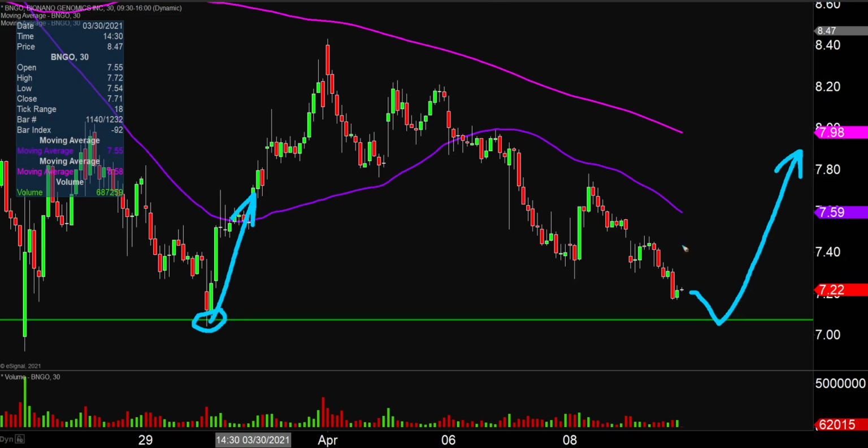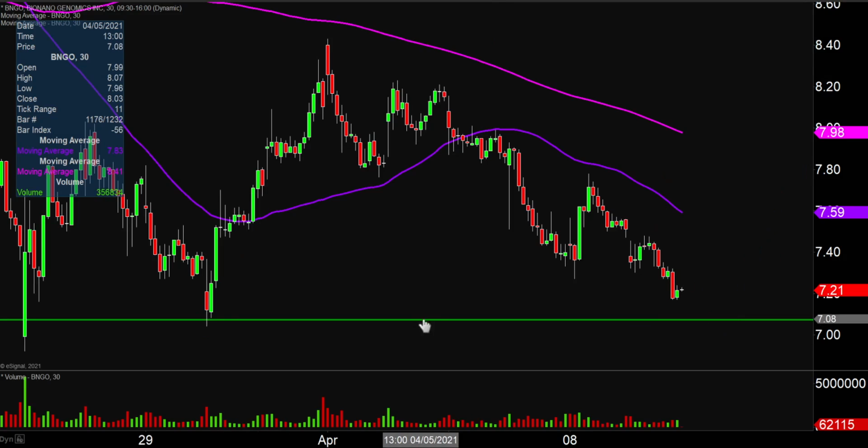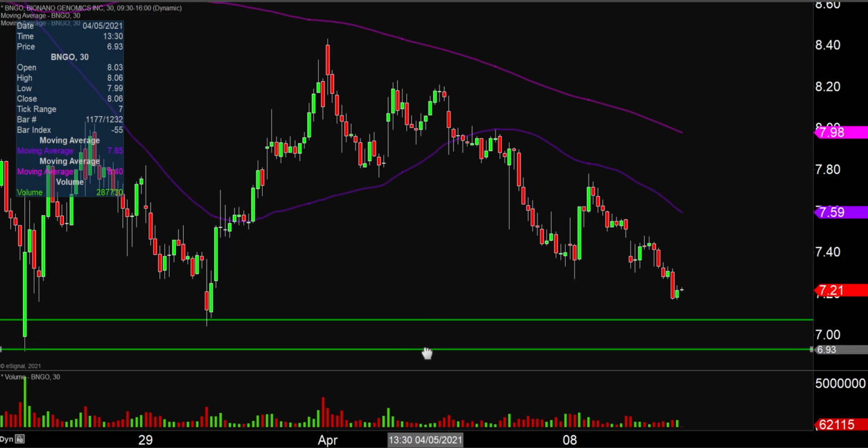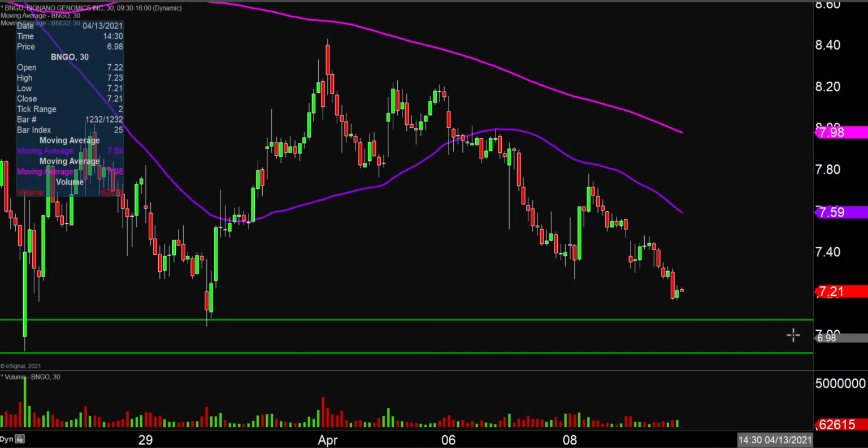So keep an eye on 705 as it does seem to be well within striking distance now. If the price does go down there and doesn't hold above it, at that point, the next area of support would then be considered down there at the 690 mark. So 705, 690 key levels of support.